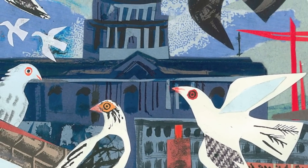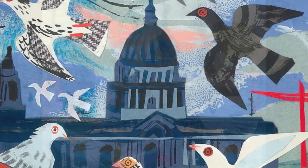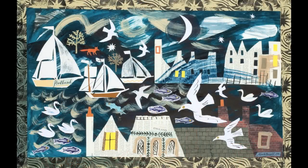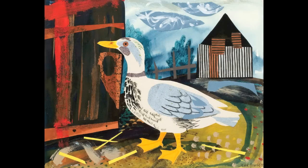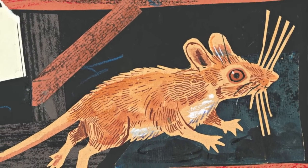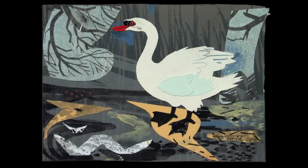I'd done print at Glasgow and at the Royal College, and I'd drawn and used watercolour. But I really had a moment, after I left the Royal College, where I began to use collage. And suddenly I found something that really, really worked for me. It gave me a kind of graphic quality. It gave me a capacity to compose in a really, really strong way. So suddenly I felt like I'd found my medium.